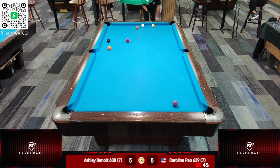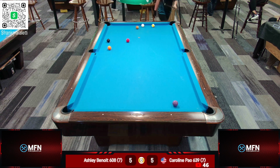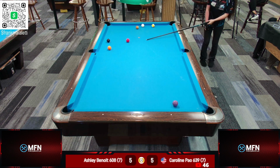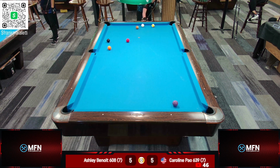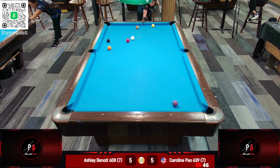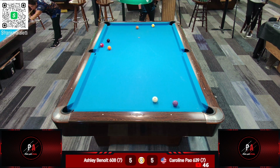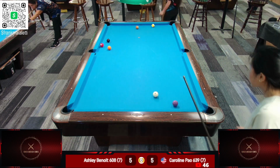She can possibly play the 3-5. She can see it full. She plays it to the corner. All right, she opts with the safe. It leaves basically the whole 3 ball to be shot at.